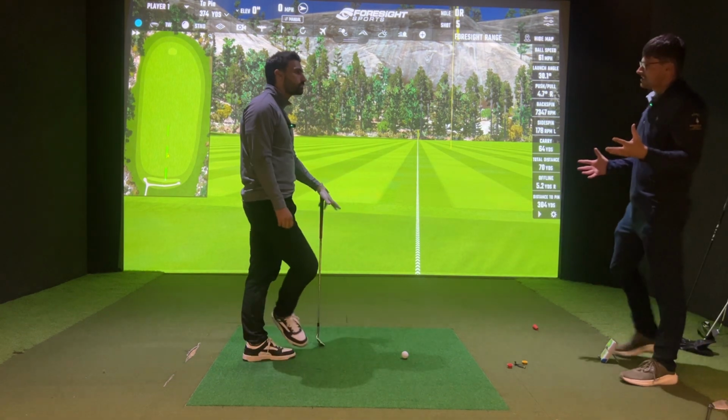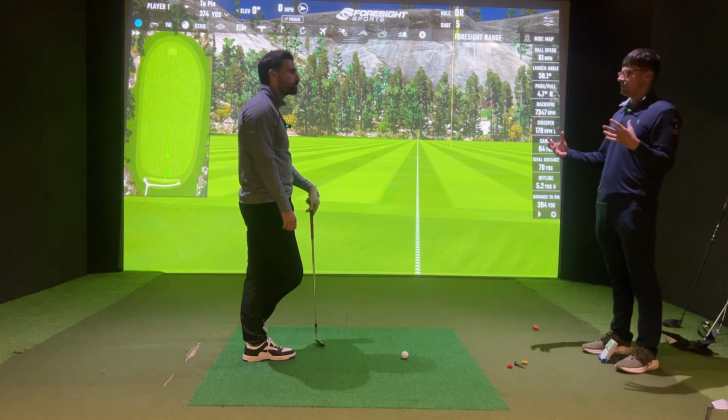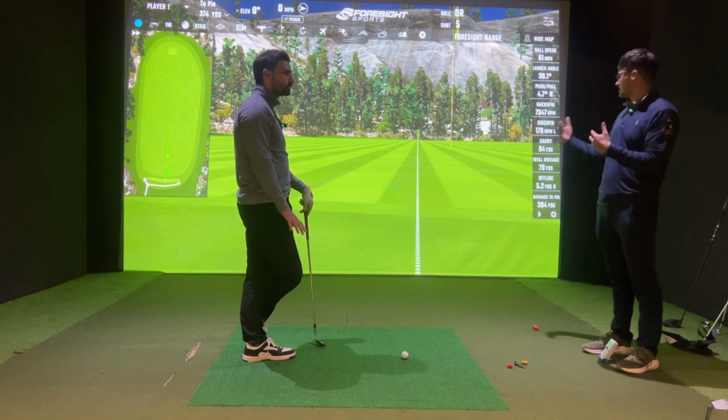Okay, so you average 64 yards for them shots there. So that would kind of be your baseline number, right? You might refine a few feels, and then you might go and retest it. But for now, the feels you're creating with that shot, that's 64 yards, right?